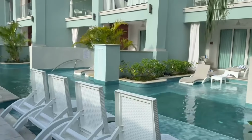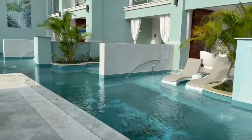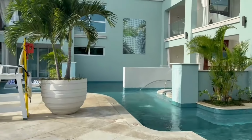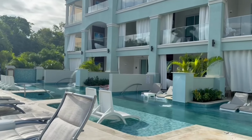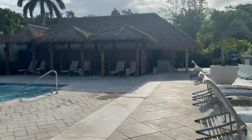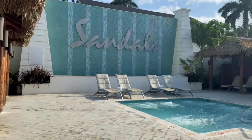Moving along to the area known as the Crystal Lagoon, and this is also the Crystal Lagoon pools. It does connect to all of these swim ups, which are beautiful rooms and an option for you to choose. But as you can see here, every room on property does have a balcony or patio, and then some do have a swim up for a differential charge. There is also a very large whirlpool here, as well as a bar off to the right.